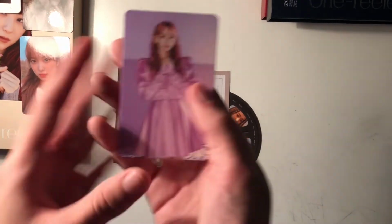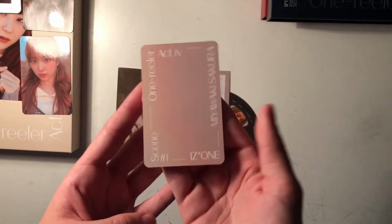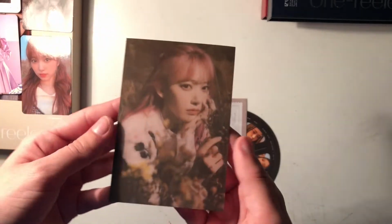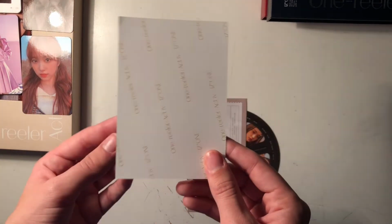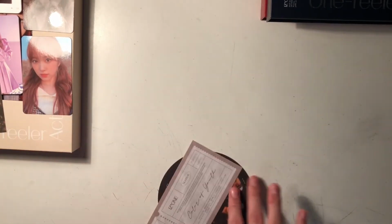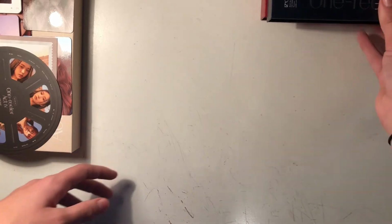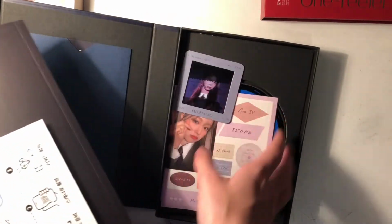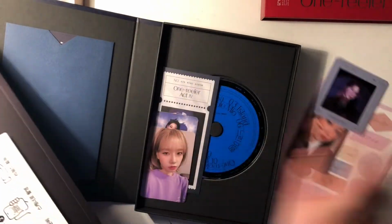And then I got this Sakura AR card. And I also got Sakura's little postcard thingy. And there's the ticket and the film card. So that's all for scene one. And then next is scene two, which I got Minju's cover card, Minju. And then get all my polls.